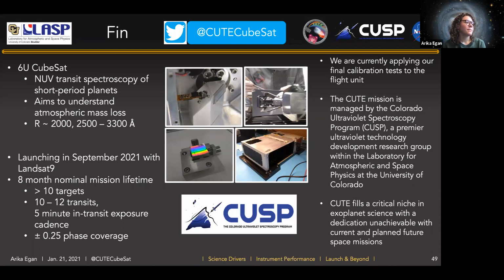Then the CUTE mission is managed by the Colorado Ultraviolet Spectroscopy Program, which is a premier ultraviolet technology development research group within the Laboratory for Atmospheric and Space Physics at the University of Colorado. This program, CUSP, hosts several sounding rocket programs and CubeSat programs. Another CUSP CubeSat, SPRITE, is a far ultraviolet 12U CubeSat, which I believe is NASA's first grant-funded 12U CubeSat.